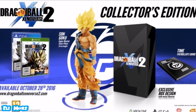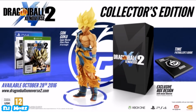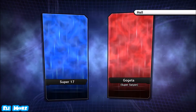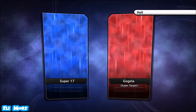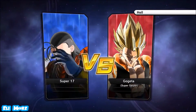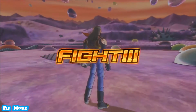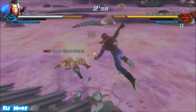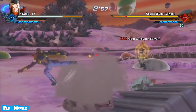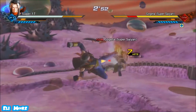Is it better than Dragon Ball Xenoverse? I haven't personally played it, but from what I have seen, yes, it is. They have improved quite a bit. This game runs at 60 frames per second in 1080p, if I'm not mistaken. This game moves much, much smoother than the first game. Because the first game was really, really good.